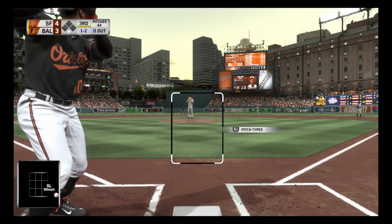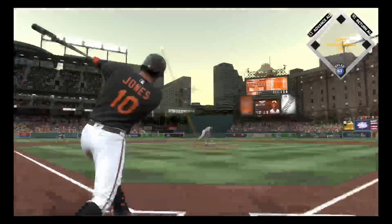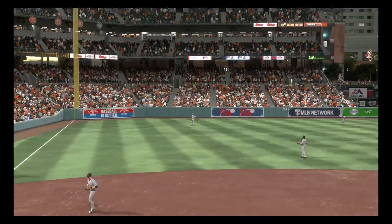Wow, that's a tough pitch to lay off right there. You're down 0-2. You're in protect mode. You want to chase that ball. Nice layoff. Pulled high in the air out to left field. Saunders is in his tracks now. 1 gone.